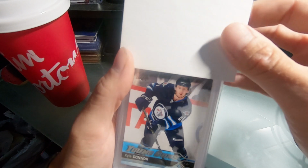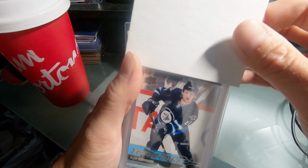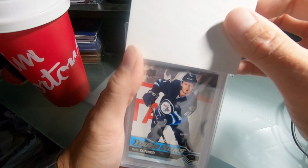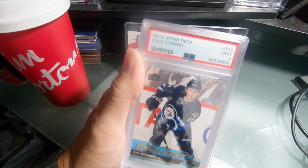I got 8 cards here that I graded for a friend of mine. He gave me 10. I looked through them. 2 of them I didn't think would 10, so I gave those back to him. But we got these ones here. So the first one is a Kyle Connor PSA 9.